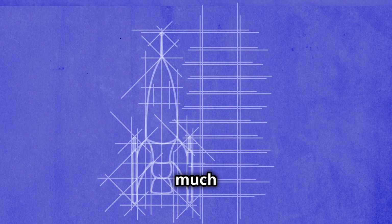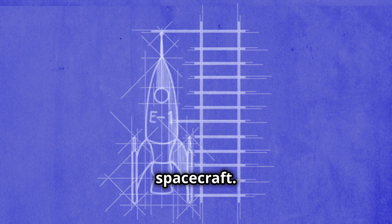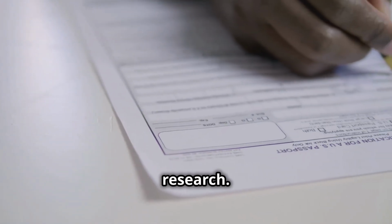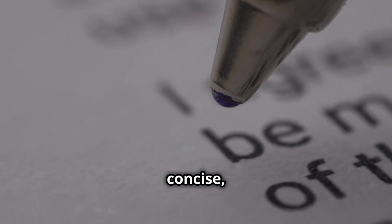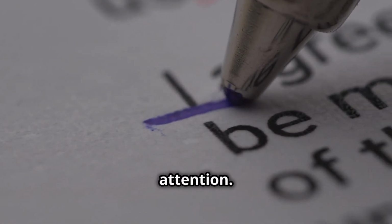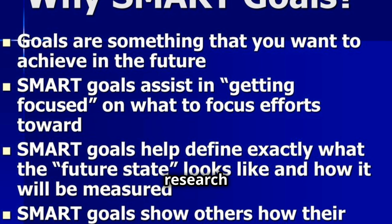A typical pre-proposal follows a straightforward structure, much like the blueprint of a spacecraft. It begins with a compelling title that captures the essence of your research. This title should be concise, informative, and intriguing enough to grab the reader's attention. Think of it as the headline of your research mission.